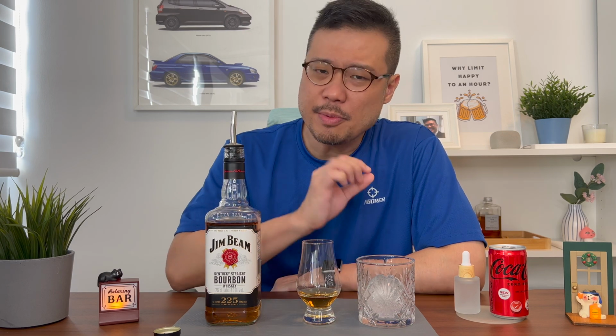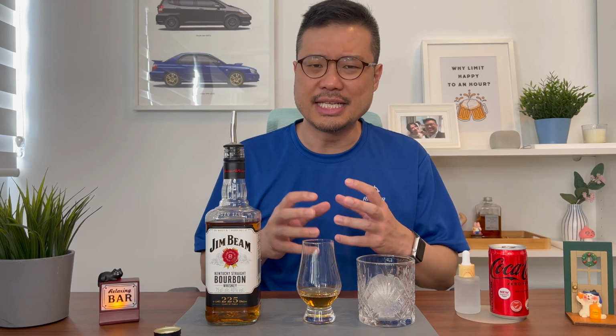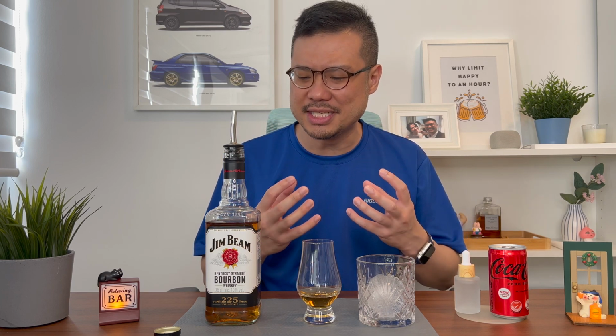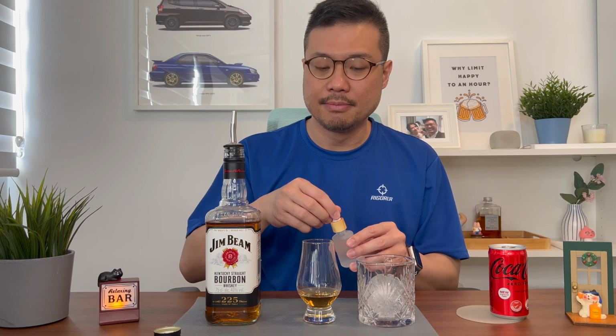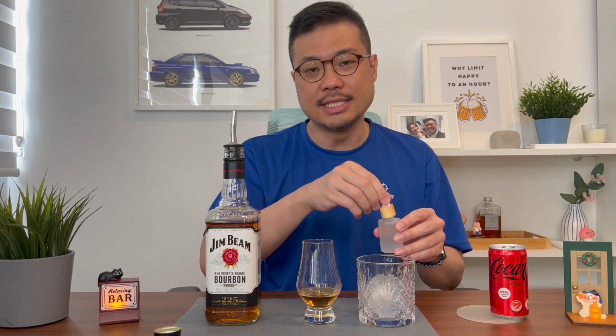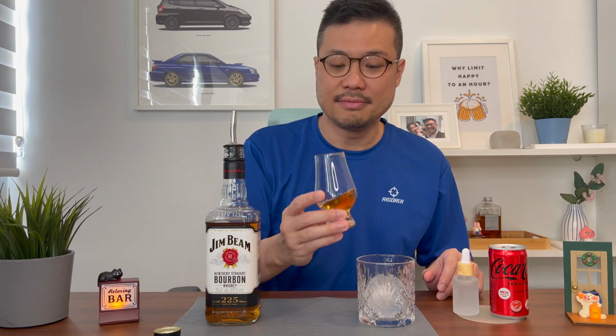I can taste the whiskey burn. I can taste the charred oak. There's probably some sweetness to it as well. But overall, the taste doesn't gel. It's just going against one another in my mouth, and it's not a pleasant sensation to be drinking it neat. But no matter, let's add some water to it and see if the taste is elevated.